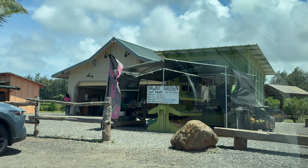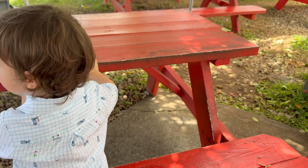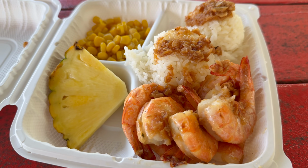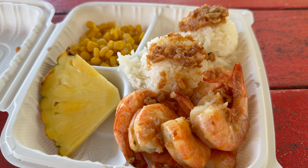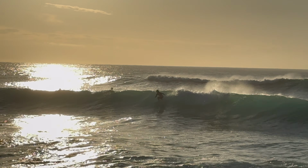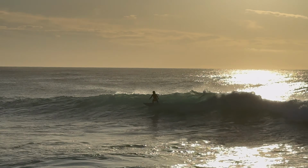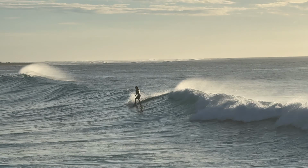But you can explore off property a little bit. We did go and find some delicious shrimp tacos. They have all these stands that are reminiscent of Kauai and things that are just like hole-in-the-wall places with just some delicious food. And then of course the surfing is just something I could watch all day, every day. So you can enjoy some shots of surfing here as we close out the video.